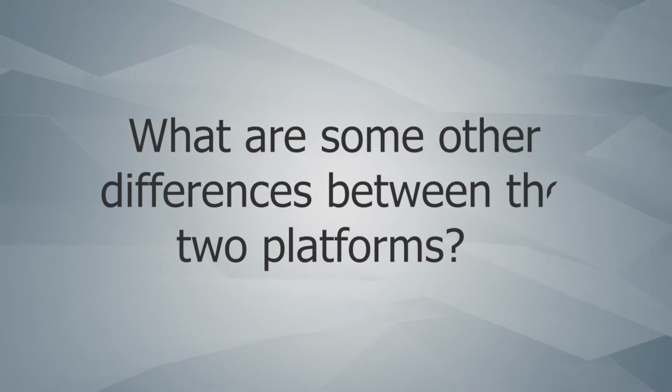What are some other differences between the two platforms? If there was one single Dynamics 365 theme song, it would be unification. The power of the platform is that it is unified with the rest of the Microsoft stack or Microsoft software applications. Dynamics 365 was built by Microsoft to integrate with Office 365, now called Microsoft 365 for enterprise applications.